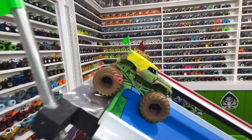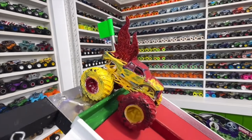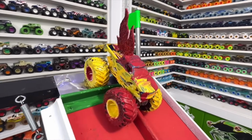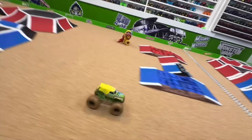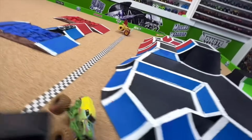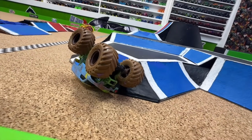And up next, we have JT's Garage racing out of the blue lane, taking on Big Flame in the red lane. Let's go racing. Green flag, here we go. Wheel to wheel out of the gate, coming down the ramp. Big jump from both trucks. Big Flame into a slap wheelie. It's close to the line. Wow, which truck won? Both of these trucks were so fast in that race.